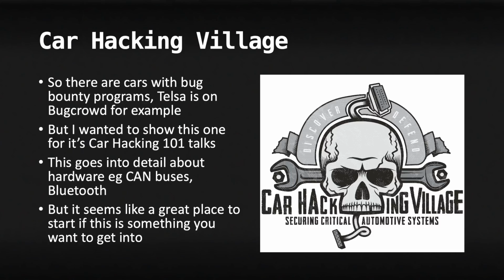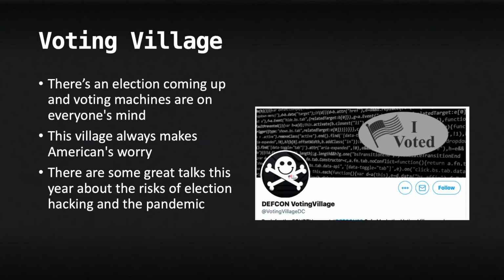So the first one here was the car hacking village. So there are bug bounty programs where you have cars. The big one I'm thinking of is Tesla on Bugcrowd. But I really wanted to show off the car hacking village because they've got some really good car hacking 101 talks. Again, we're looking at hardware, CAN buses, Bluetooth, and it seems like a great place to get started if this is something you want to get into, especially if you want to do InfoSec as just a regular job. Getting something like car hacking in your repertoire can be really, really good. And learning hardware hacking as well, it just rounds you off as not just a web application hacker.